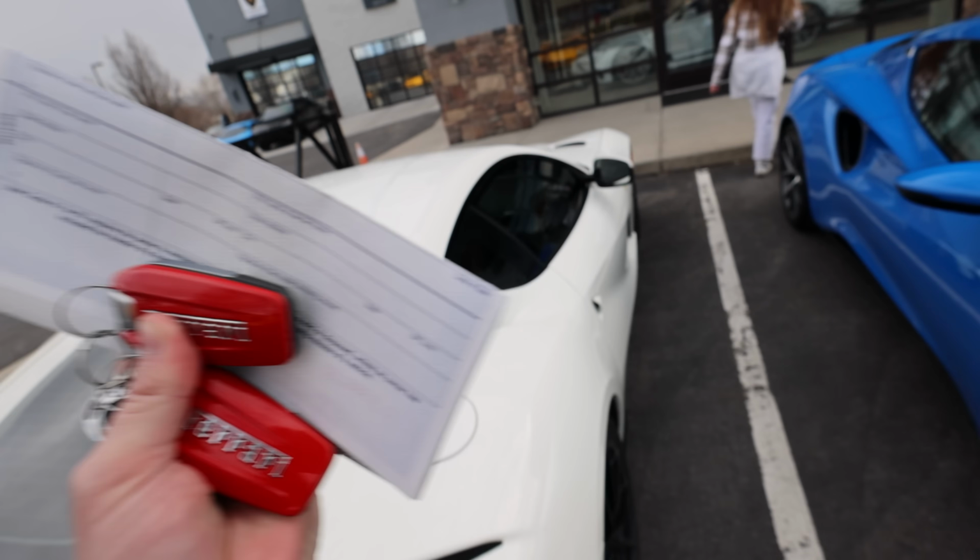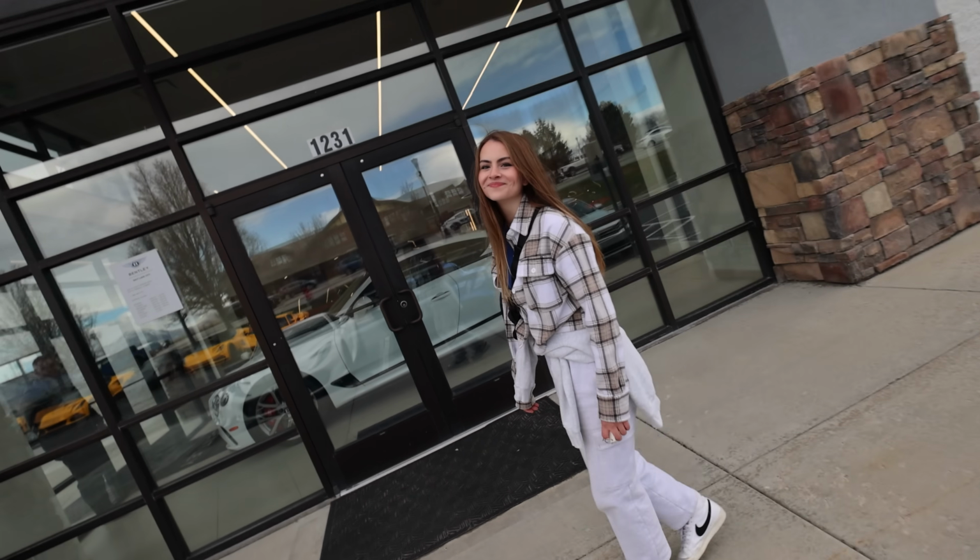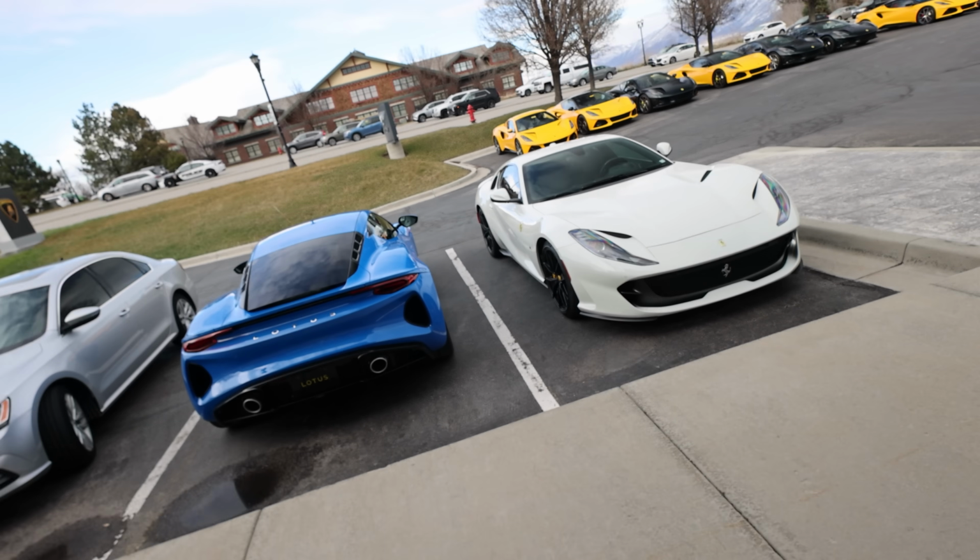Just to clarify and repeat myself, yes, I swapped out the 812 Superfast for the Lotus Amira. And I realize financially, you're like, wait a second, that doesn't make much sense. Trust the process. The 812 Superfast was definitely one of the coolest cars I have ever owned. And don't worry, the brilliant exhaust has been pulled off, because someday, one day, Sophia, I'm going to buy another one. Definitely. But man, I'm going to miss that car.